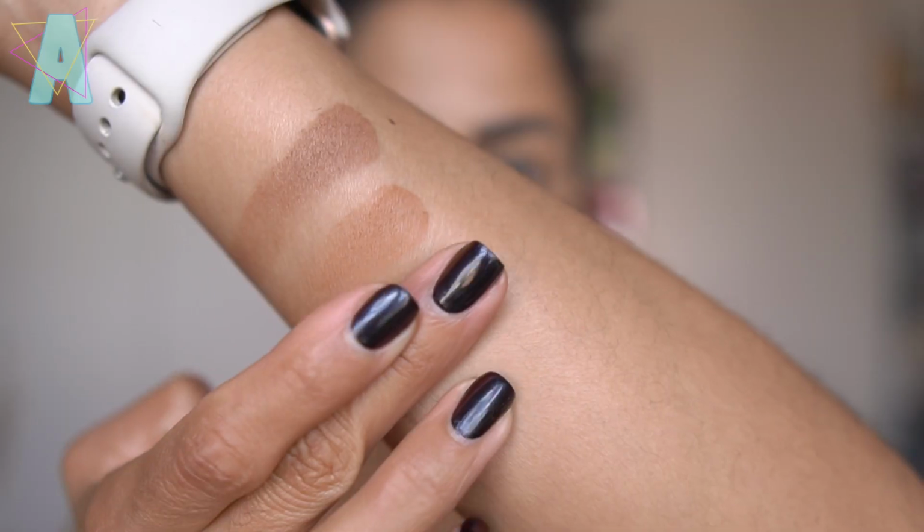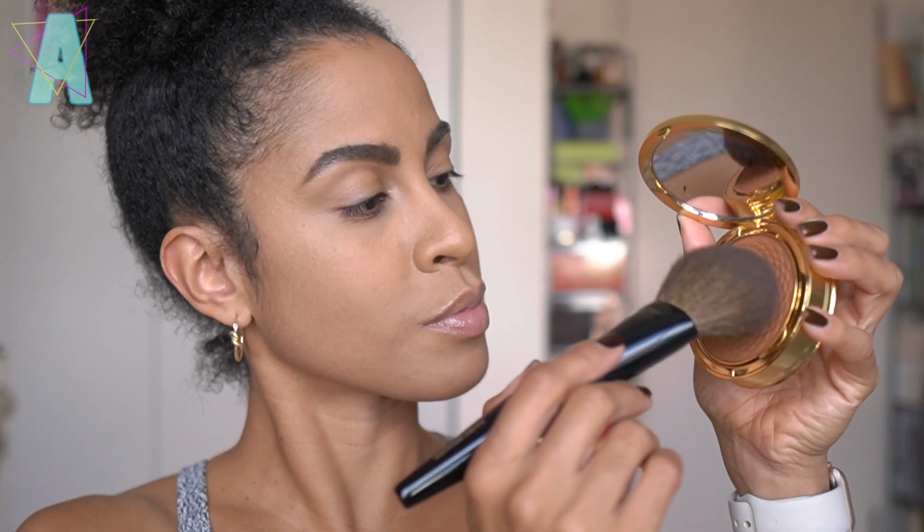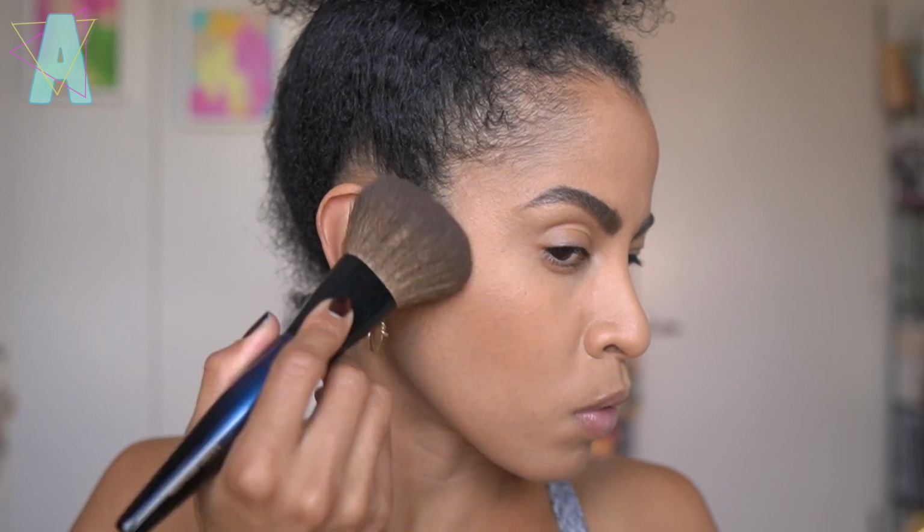Number 3. I'm getting my numbers mixed up. Going into number 4, this was assigned to tan skin tones and has a lot more red in it, noticeable when swatched next to the other shades. But what I like about this color is that there's a ruddiness to it. It's not so red a tone that it appears orange on my skin.